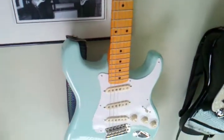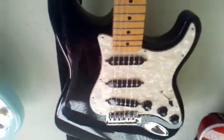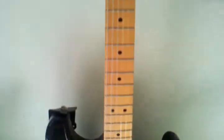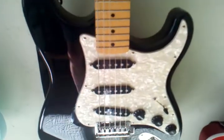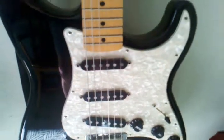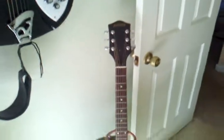And then here's another Stratocaster. I'm trying to remember, I'm pretty sure it's a surf green, a pretty color. And this was another garage sale find here, this black Stratocaster. This is a made in Mexico guitar, but I think it was one of the really early ones, and it's really attractive. It plays really well, and it's got that wonderful tortoise shell pickguard, the black knobs and the black pickups. It's really, really cool. Yeah, there's the American Deluxe Tele and the Rickenbacker.